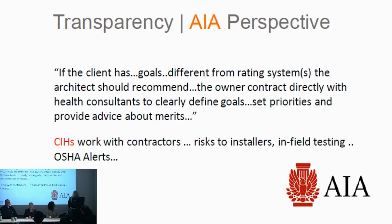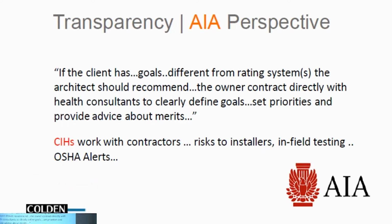In their transparency document, it says if the client has goals different from rating systems or ways that an architect could understand how to rank, then the owner should contract directly with health consultants to clearly define goals, set priorities, and provide advice about merits. You can understand these are corporate attorneys within the architectural profession, and they're saying it's best to not subcontract someone in the health field, but more have an owner's rep who represents that interest on the part of the owner.